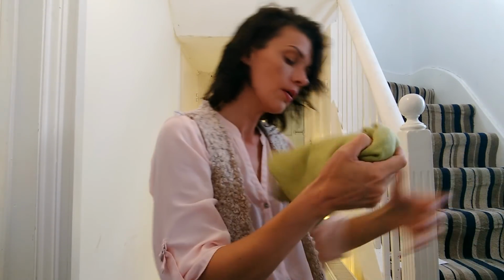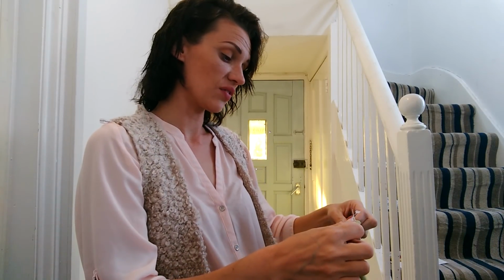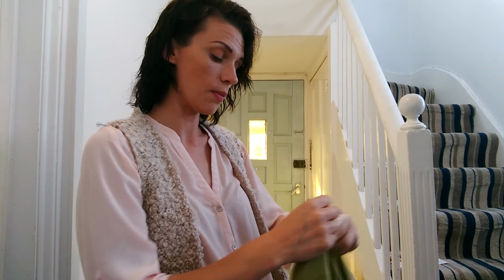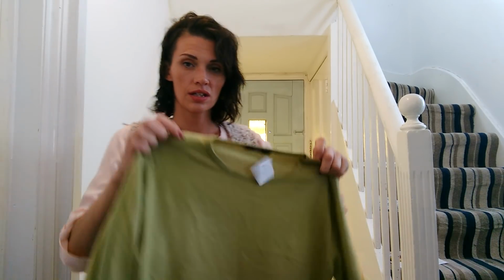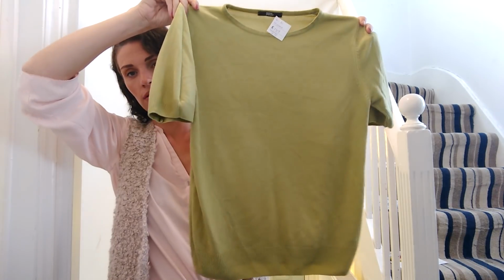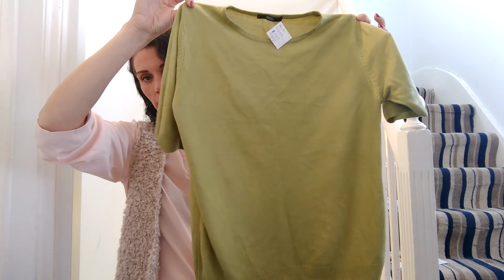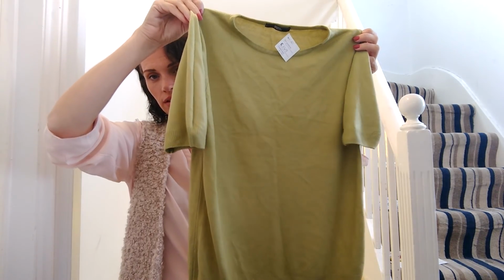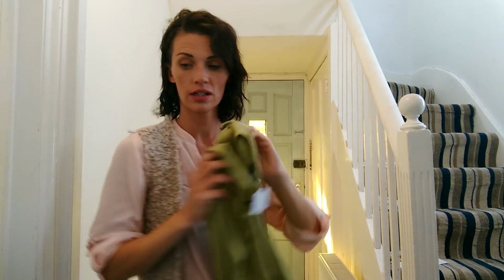I am that small. And this was a bit of an unsure one for me, but I grabbed it anyway because I really liked the colour. Marks and Spencer's, it was £1.49, size 10. This olive green? Yeah. I liked it. Something about it. I'm going to try it.